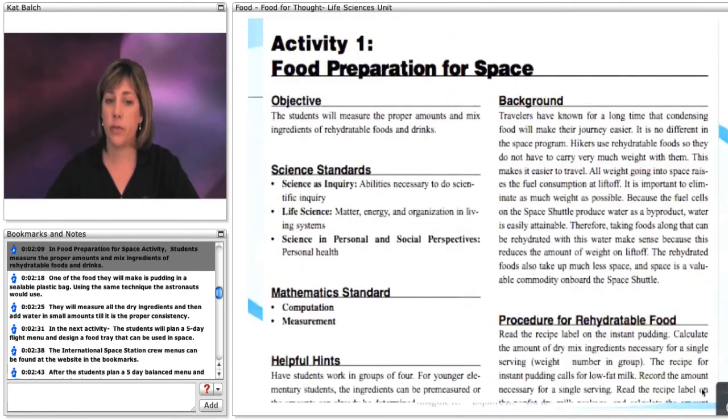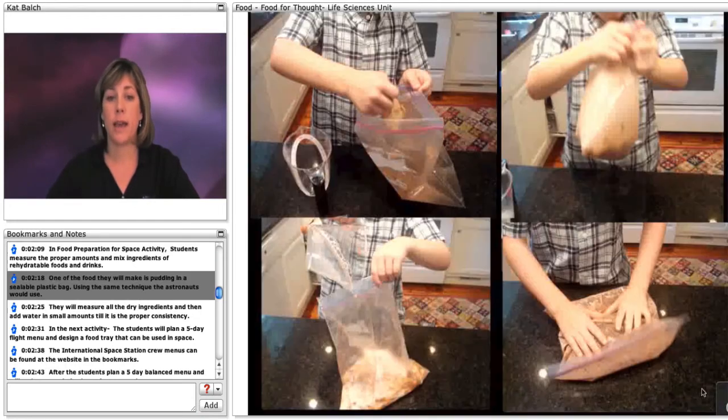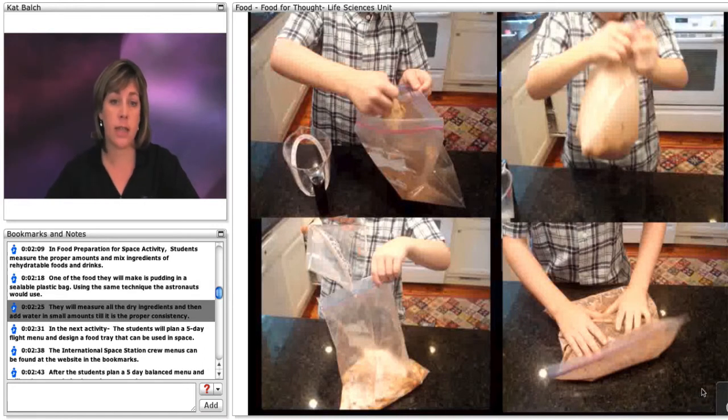In food preparation for space activities, students measure the proper amounts and mix ingredients of rehydratable foods and drinks. One of the foods they will make is pudding in a sealable bag. Using the same technique that astronauts would use, they will measure all the dry ingredients and then add water in small amounts until it's the proper consistency.